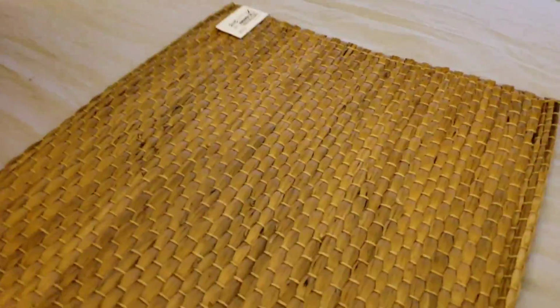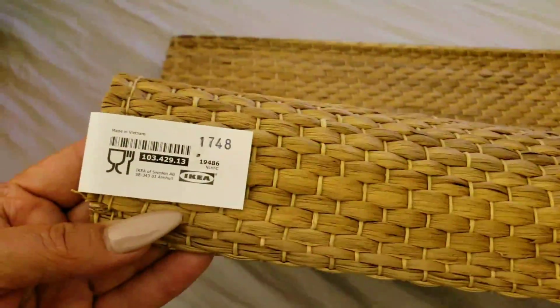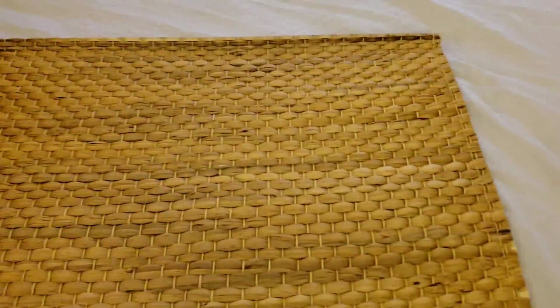Okay, so now for my Ikea haul. Picked up some placemats. So I've been needing some placemats, so I ended up getting these. I think these were $2.99. So I picked up these placemats. It doesn't have a name on it. So I picked up 6 of these for my table.